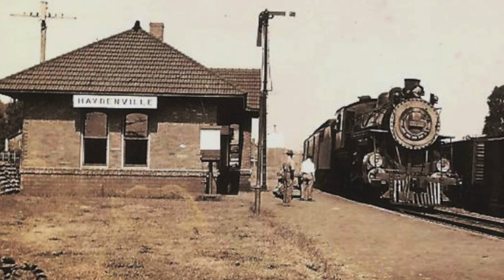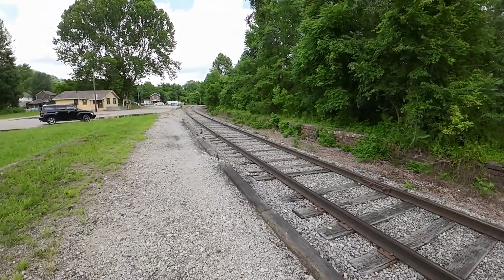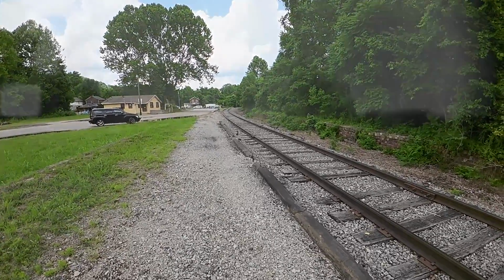Kind of had the urge to come back and check out my old stomping grounds again, if you will, here in Haydenville. And we're at the location where the old depot used to stand, right here. The railroad line's still here, used by the Hocking Valley Scenic Railway. And they run trains on the weekends.